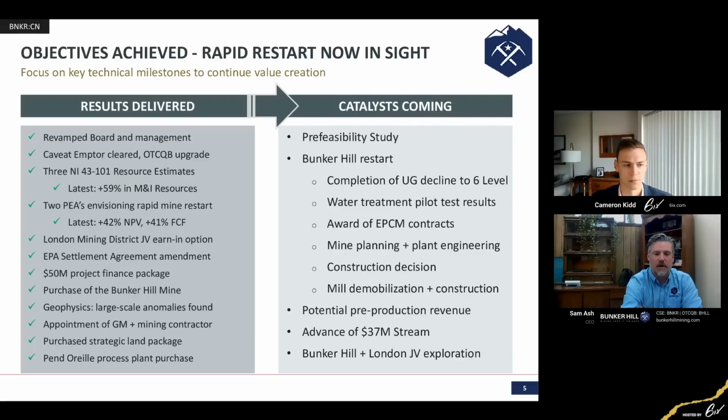Our projections are that we will be cash flow positive when we commission the mill in Q3 of 2023, and certainly we expect, and it's always been our intent, to restart this mine in the most capital efficient manner possible, with an eye towards shareholder value.